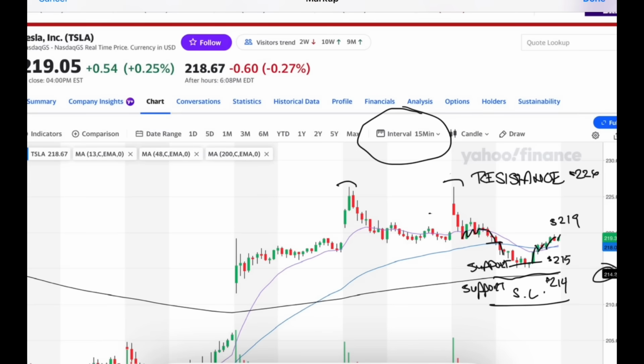But now you guys know what to do. What do we do at support? You buy calls, okay? So 215, 217, those are your support levels. If those are lost, you have your next support at 214. You can buy a call there, and then you place your stop loss right here, right underneath. So if you're wrong, okay, it stops you out, and then guess what? You can pivot, get on the right side of the trade, and ride it down.